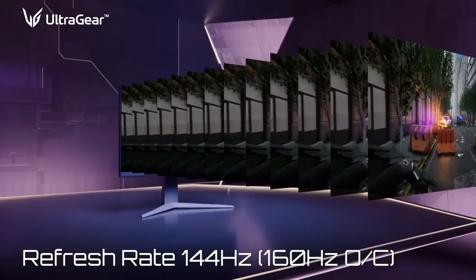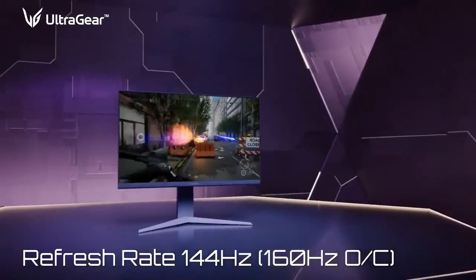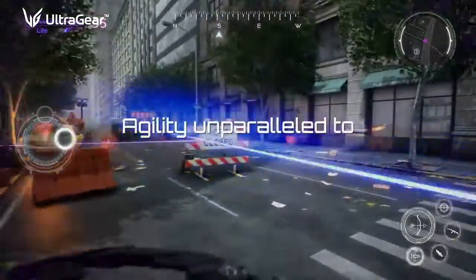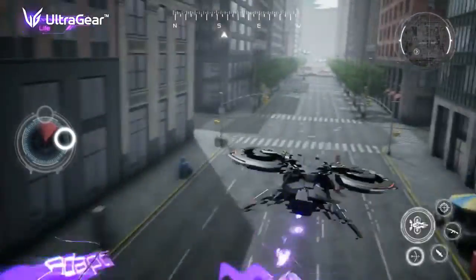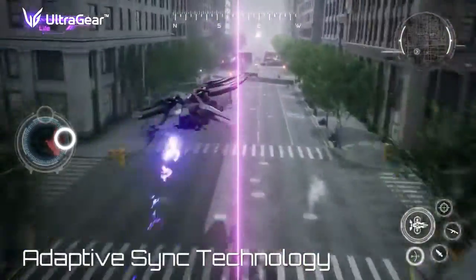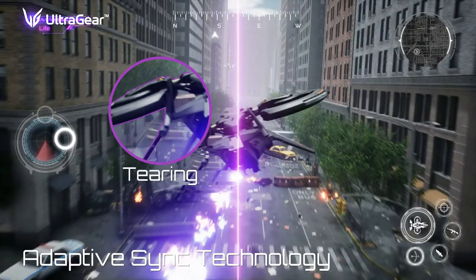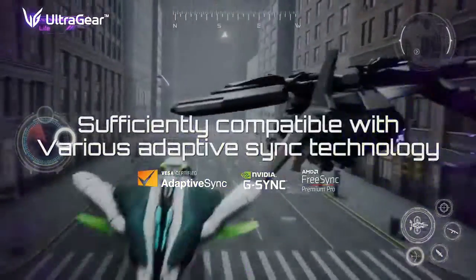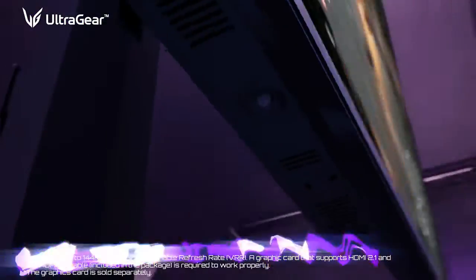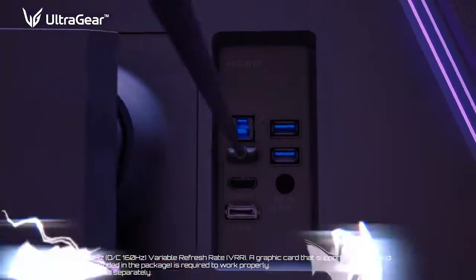AMD FreeSync Premium Pro. AMD FreeSync Premium is built on AMD FreeSync. Premium equips serious gamers with a fluid, virtually tear-free gaming experience with at least 120Hz refresh rate at minimum FHD resolution and low latency gameplay. You will never miss a frame of the action as you play at peak performance.